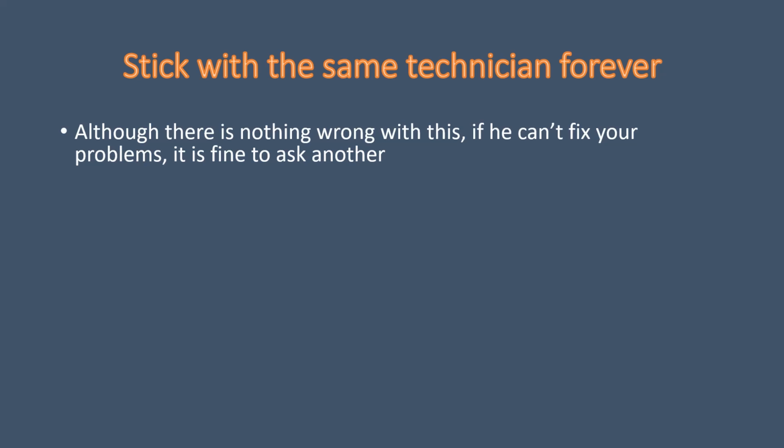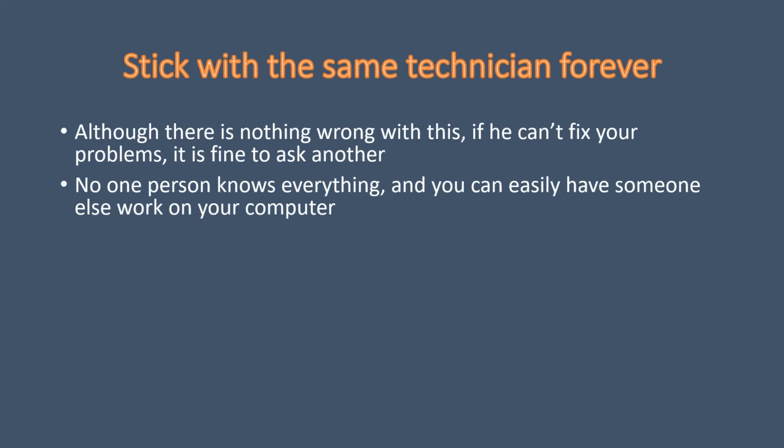It's not like it's very difficult. It's like taking your car to a mechanic. Every Ford mechanic can work on all the Fords. Every Windows tech can work on just about every Windows computer. It's just kind of how it is. No one person knows everything, and you can easily have someone else work on it. So, if you have a person who's struggling and you're paying them all this money and they can't fix the problem, take it somewhere else.